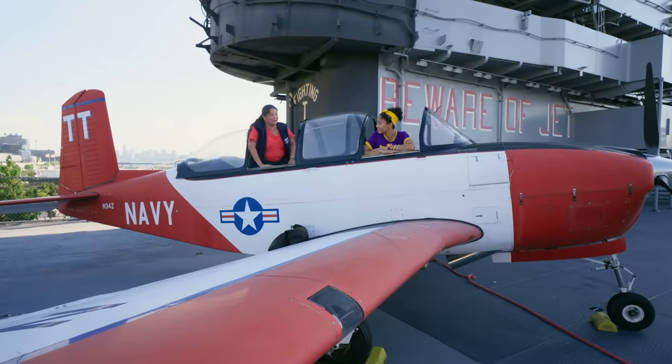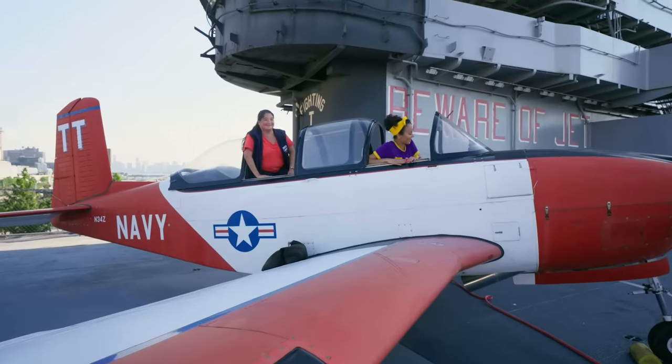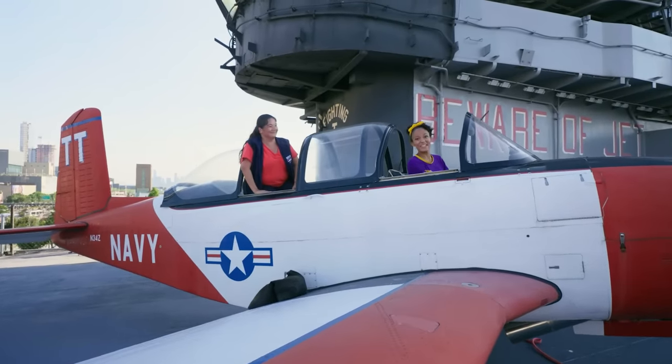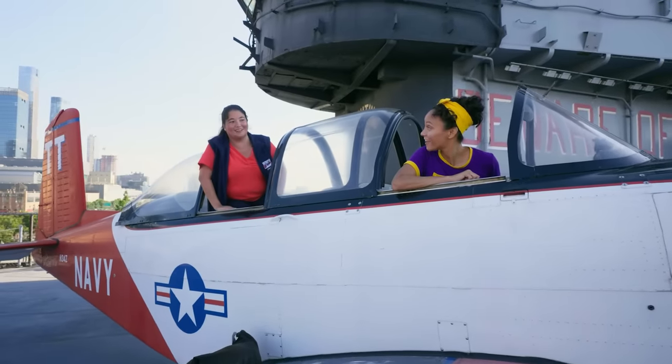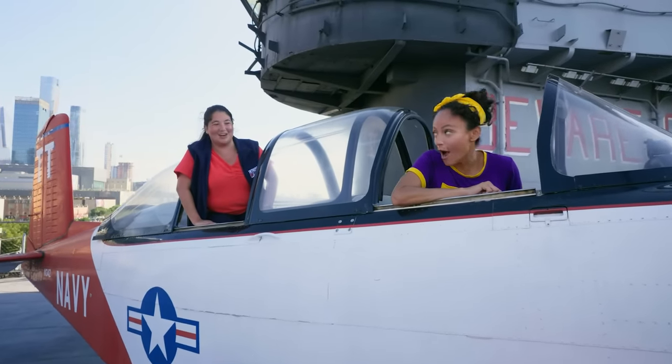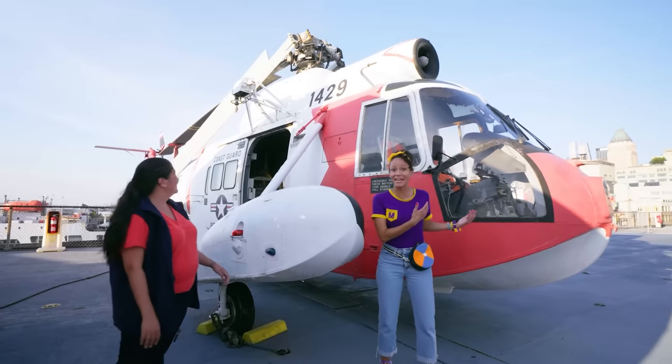So it lets people know that you're still learning how to be a pilot. Oh, that's a great idea. Well, it's so cool that I get to be inside of this airplane. Would you like to go inside of a helicopter? Yes, I would. All right, let's go. Wow. This is amazing.